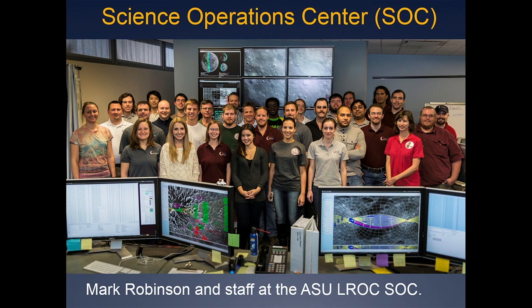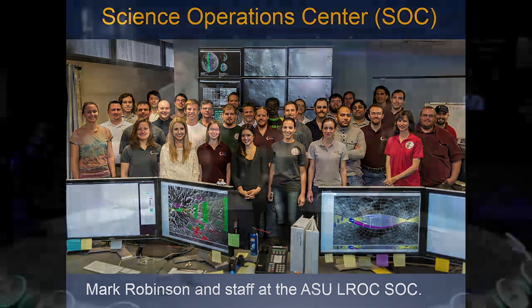In addition to that, again, there's a team of people led by Dr. Mark Robinson at Arizona State University. Mark is the principal investigator of the LROC camera. I have the great honor of being part of his team, and his team consists of many, many people, again, scientists, technicians, all of which work very hard to bring you the images that I'm going to show you and that are also shown in the gallery.